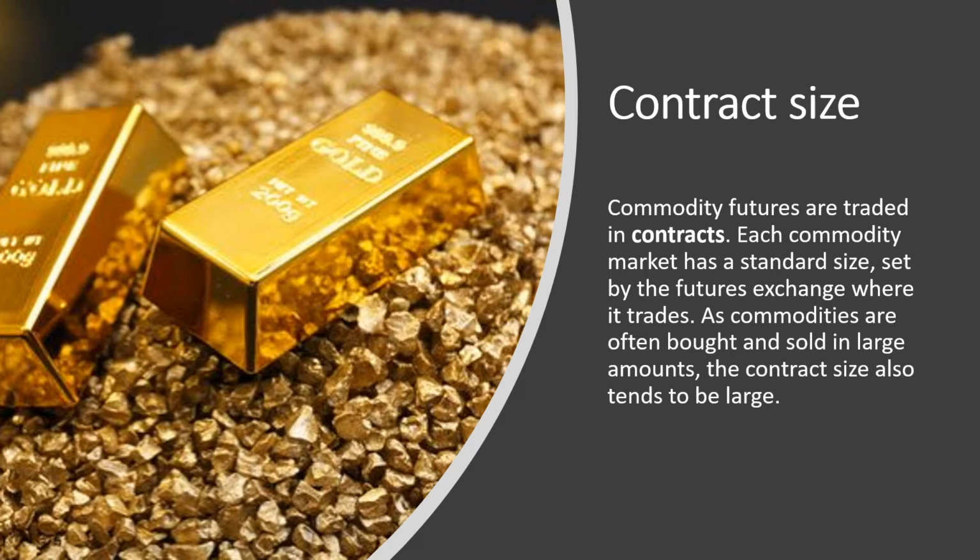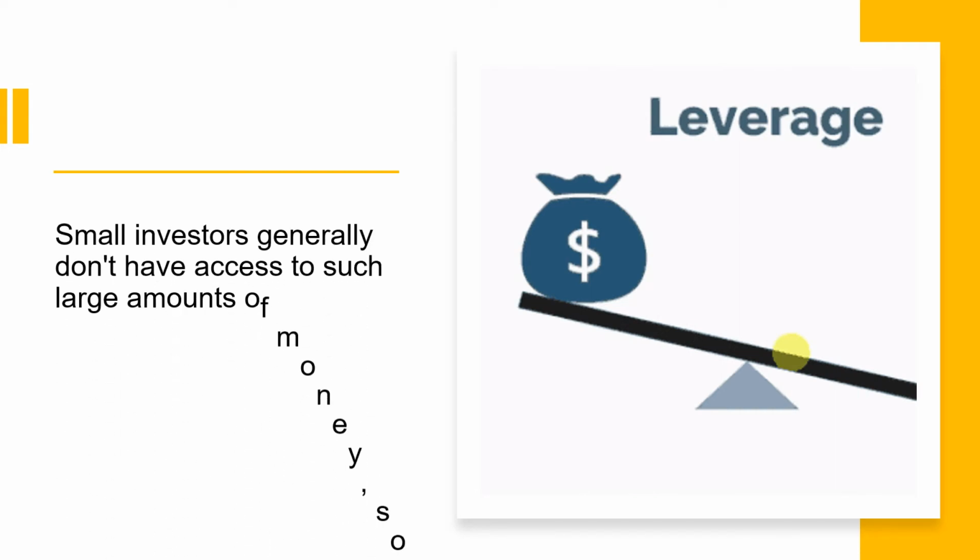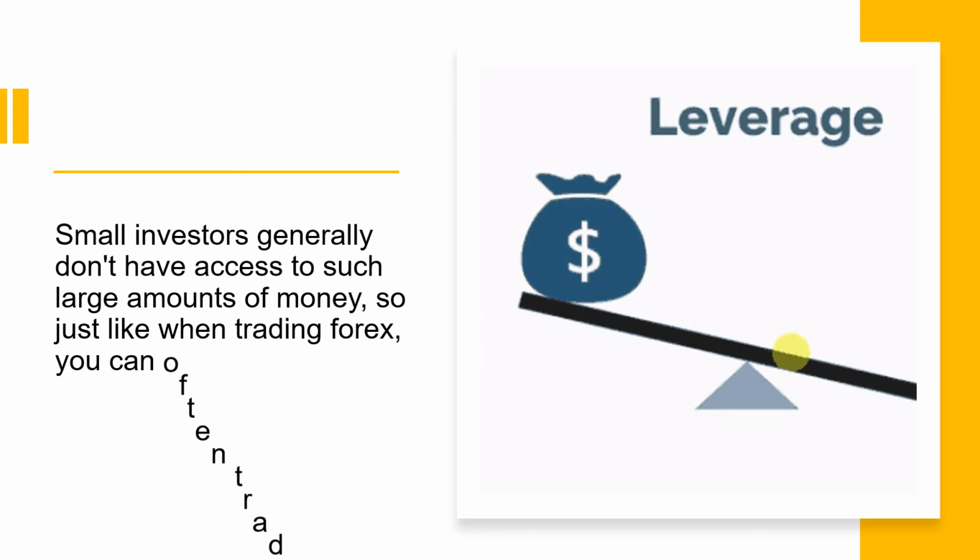So if gold is trading at $1,100 per troy ounce and you buy just one contract of it, your contract would be worth $110,000, 1,100 x 100 ounces. Small investors generally don't have access to such large amounts of money, so just like when trading forex, you can often trade commodity futures on leverage.